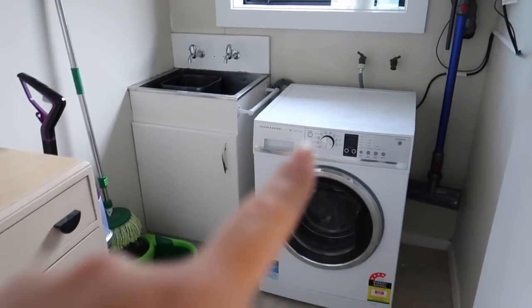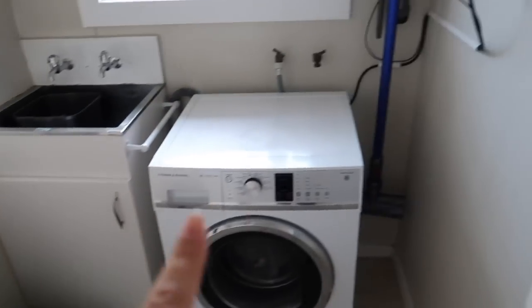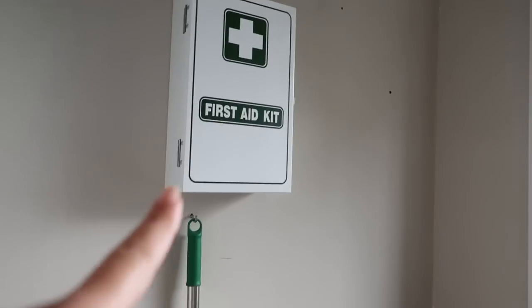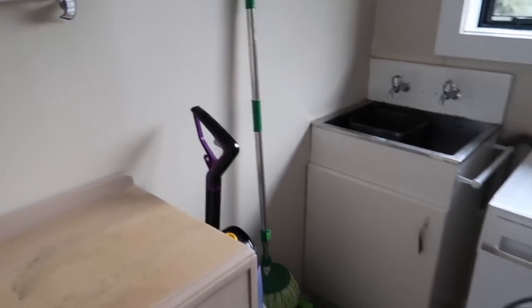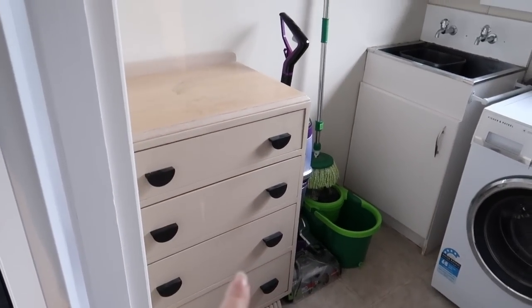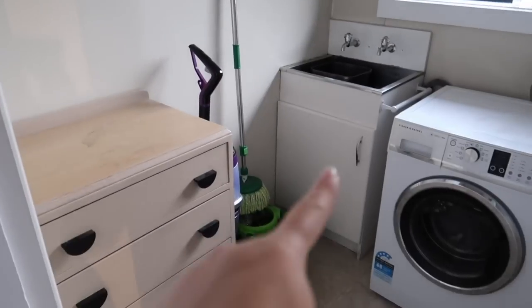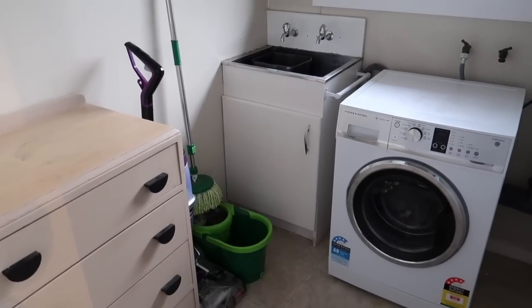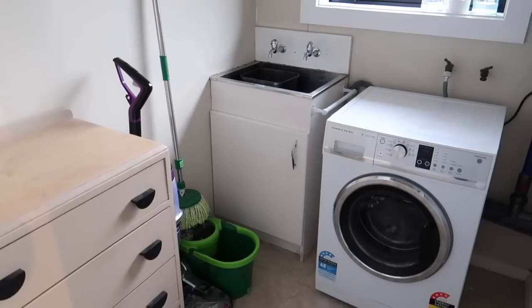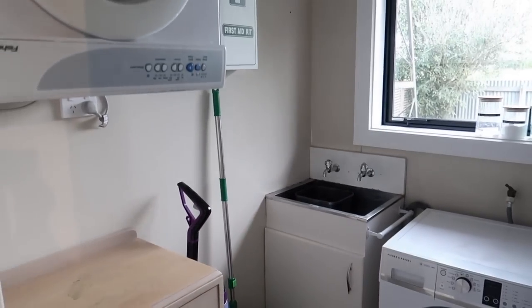And then, yeah, we just got washing machine, sink, carpet cleaner, mop, vacuum, and then we just popped our first aid kit up on the wall there. So I'll quickly look through these drawers here and see if there's anything to get rid of. I'll have a quick look in the first aid kit as well, and I'll look underneath in that cupboard there. There's some cleaning stuff in there, so I'll go through that, and then yeah, I'll show you if I find anything at the end.